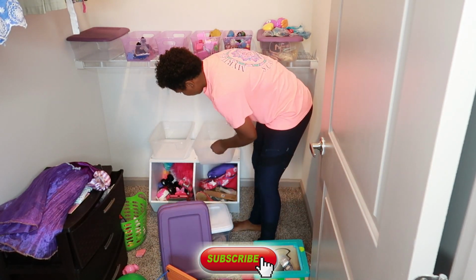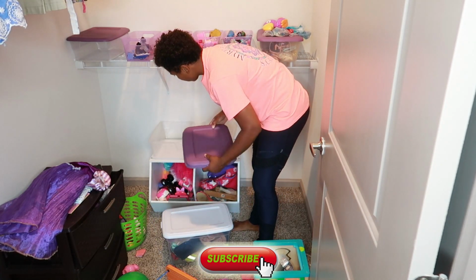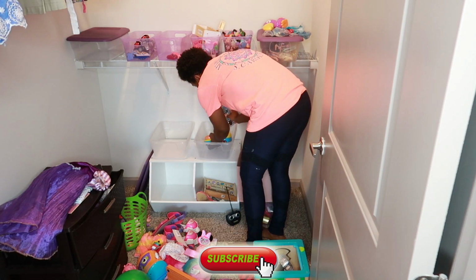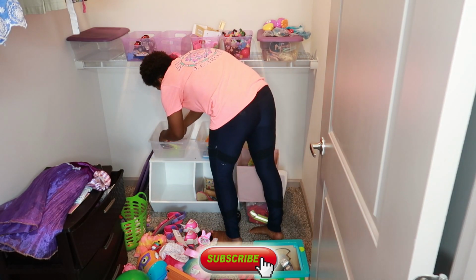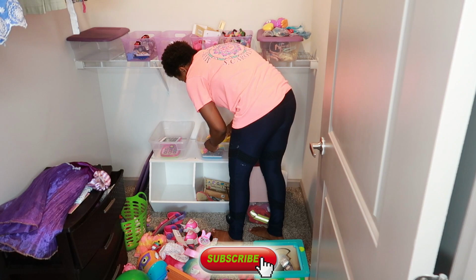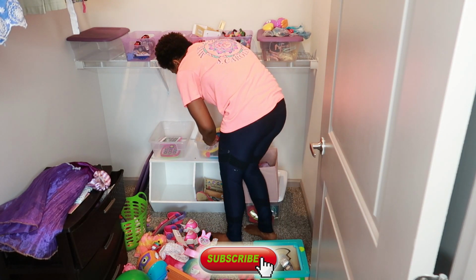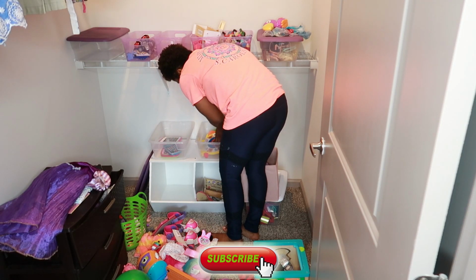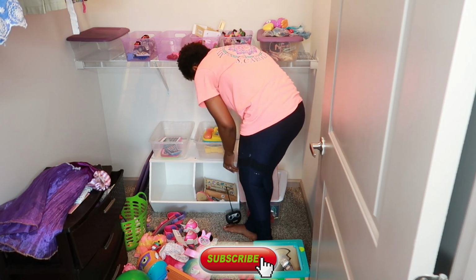Finding space for the big stuff is easy but hard at the same time. These two bins I'm going to use for the little computer, toy devices, and, I don't know, other big items that little toddlers like to play with. So I'm just going to organize them in here. I end up moving them from on top of this, you'll see later on in the video, but I'm just going to organize all these big toys.